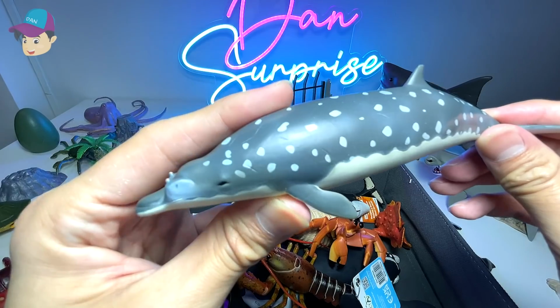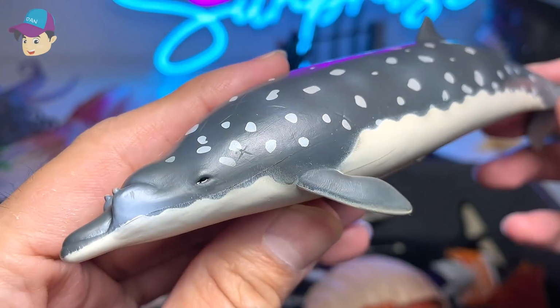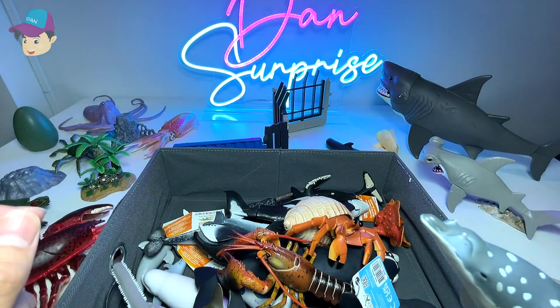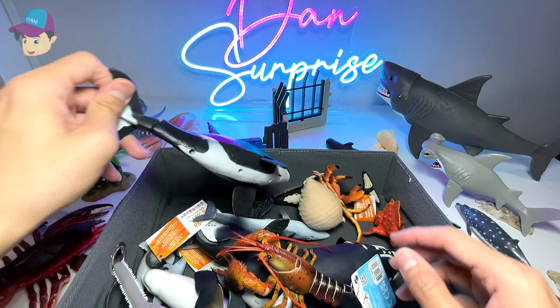Next up, Blainville's beaked whale. This is a pretty interesting sea animal. I've never seen one of them, not even in videos. I may go look for it. Look this up on YouTube, okay?